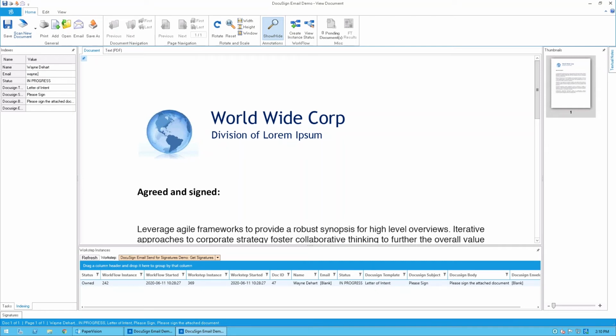I talked before about the ability to choose who it's going to go to and what information you want established inside there. So Wayne can add his email address. He can add 7 or 8 other people on who it's going to get routed to. It'll be routed in the order of emails that you add inside the index values. The status is what is the workflow under right now. And then the DocuSign template is you have a choice there.